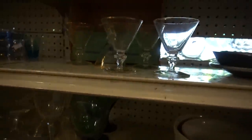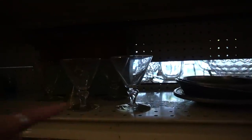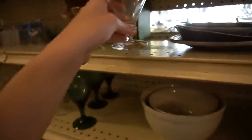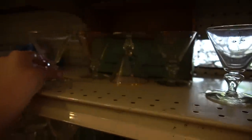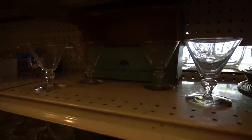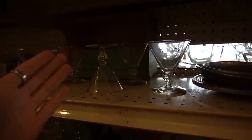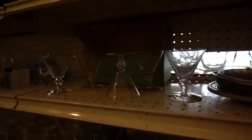Check this out. I don't know how I missed these before, but I was just back here looking and I noticed that these had a design on them. Yeah, I'd say a very mid-century design. And then I realized that they're sitting in front of a box that says handmade glass made in Denmark. So they have their original box and they're made in Denmark, so they're Danish. Yes, please. I'm going to take these glasses.